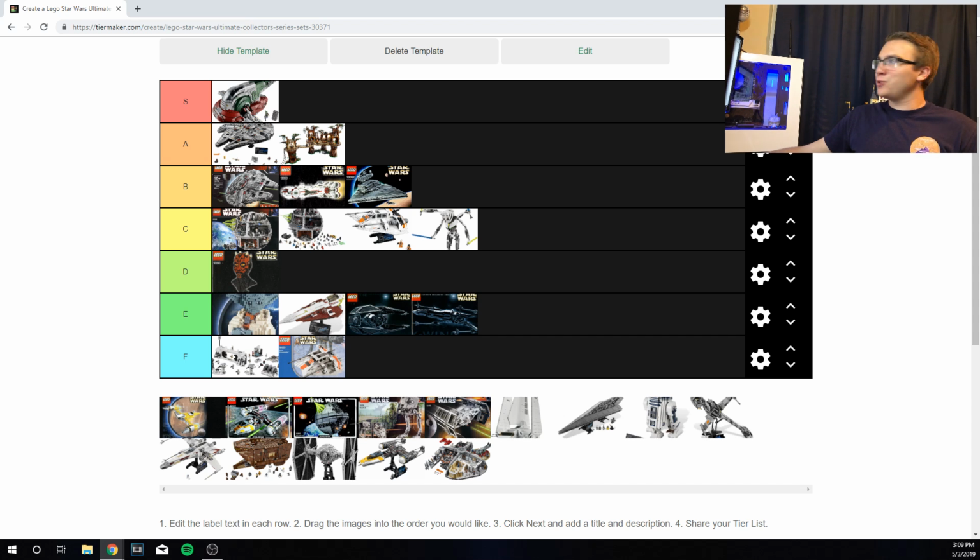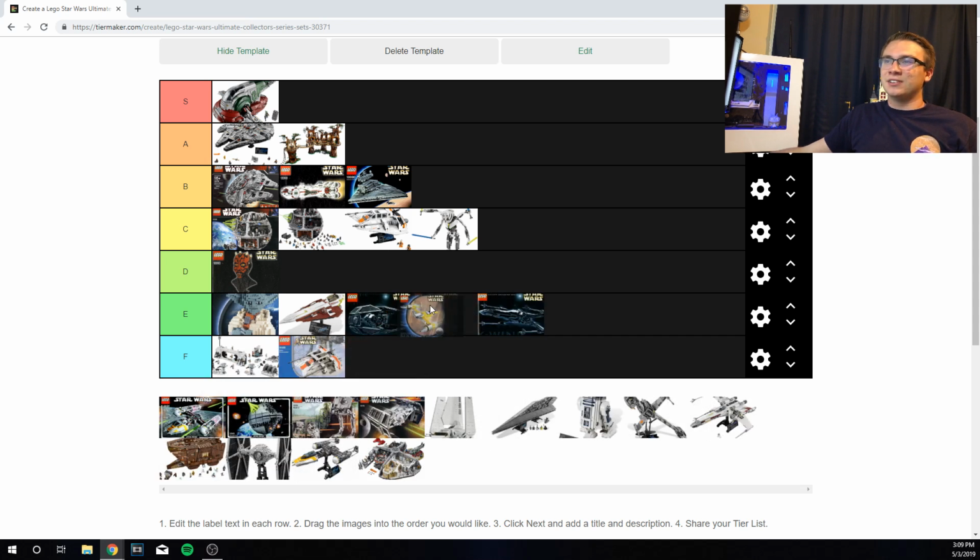Set 10026, Special Edition Naboo Starfighter. This is under the Ultimate Collector Series line, but it's only 187 pieces for $40. I'm going to put it on D tier, possibly E tier. D tier only because the chrome pieces are so cool. And that's about it. The price is ridiculous, but the chrome pieces just absolutely save it on this.